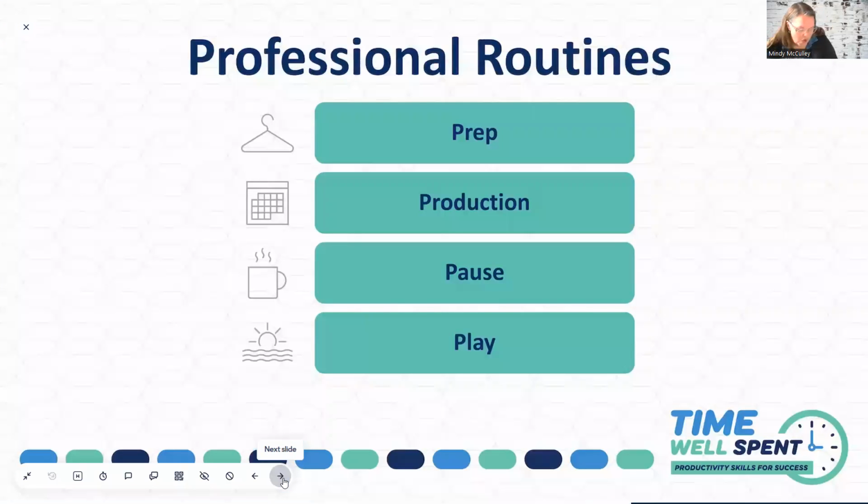But now let's think about our professional routines. With our professional routines, let's think about the 4 Ps. We have prep routines, production routines, pause routines, and play routines. The prep routines are those routines that help us prepare for the next day. They set us up for success. We want to be successful. We want to do well. And they help us be ready when we set off to do the work of the next day.